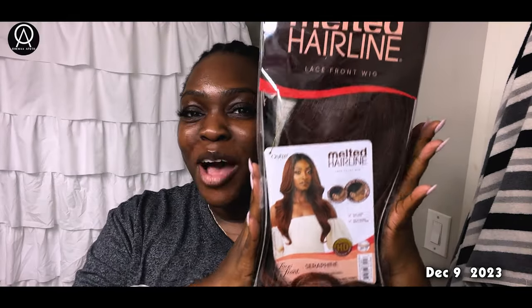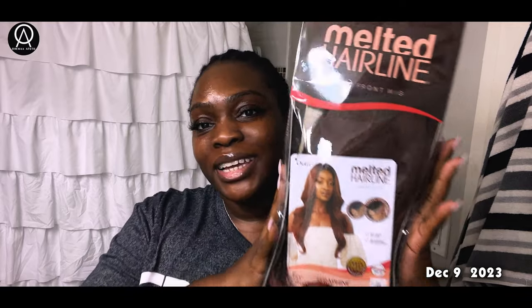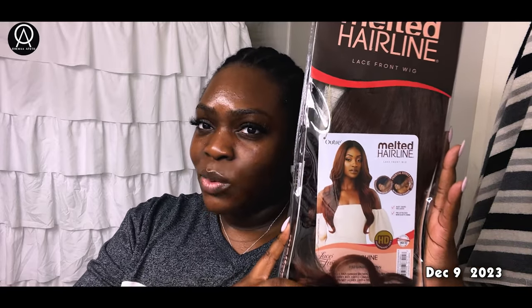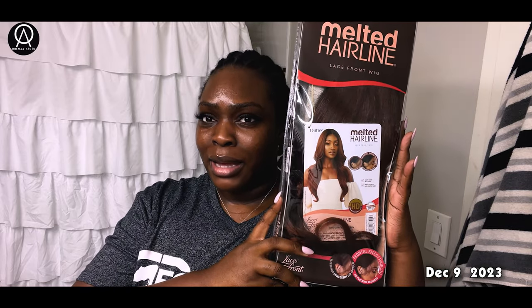and let it dry. Okay, so I'm super excited because we are going to be installing this wig today. I got this off of the Sam's Beauty website, but I did do my shipping to the store, so I picked it up in the store. This wig was about 32 something, and I think with tax and everything, it came out to maybe 38, just under $40.